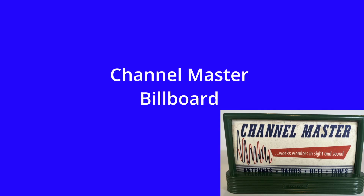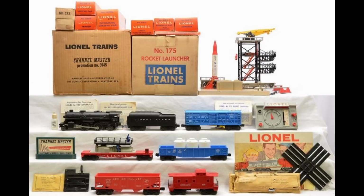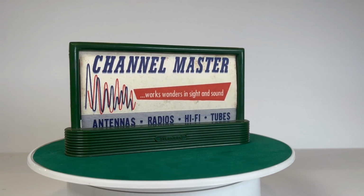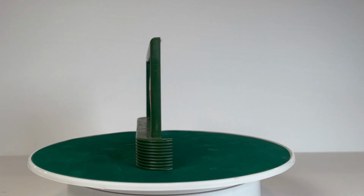The Channel Master Billboard. According to John Schmidt with Project Roar, in 1960, Channel Master had a promotion in which radio dealers could earn train sets to use in their store for buying Channel Master products. Then they could sell or give away these train sets as promotions to customers. These uncatalogued sets contain the unique Channel Master billboard.